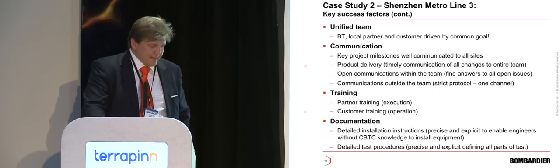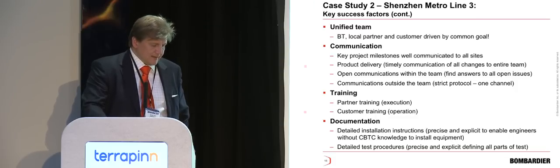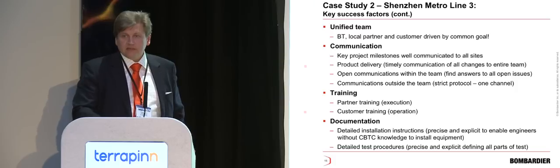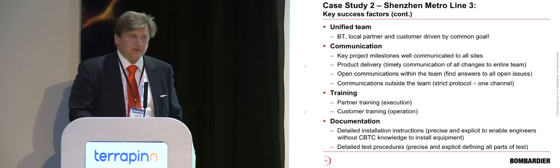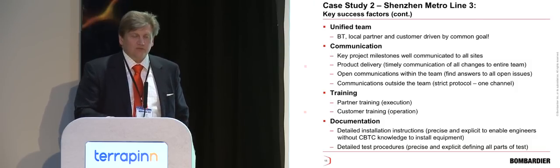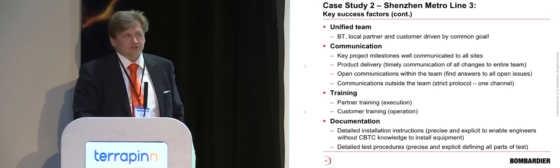Any issues were rapidly and widely communicated, and there was very strict control on the message going outside of the implementation team that consisted of Bombardier, the customer's implementation team, and the local Chinese partner. That communication was highly regulated, so as not to create noise within the team, not to create noise outside the team, and that way attracting unwanted attention, actually.